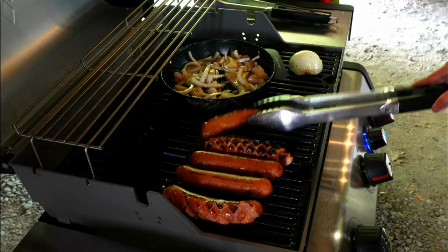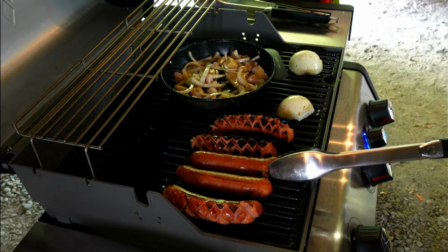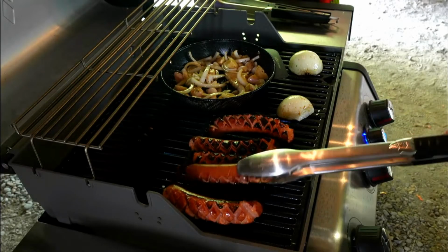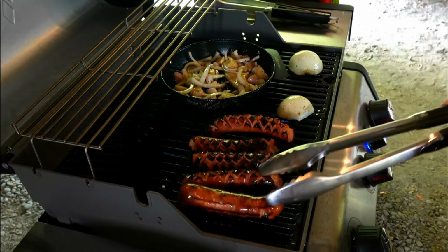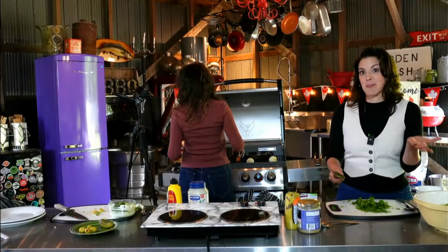I'm sorry, that nice charred look right there. That is extra flavor that you wouldn't have been able to achieve if you didn't do that. Buddy, I'm honestly mystified that you did that so quickly. I didn't see you even do one dog. I was looking down and I missed the entire process.